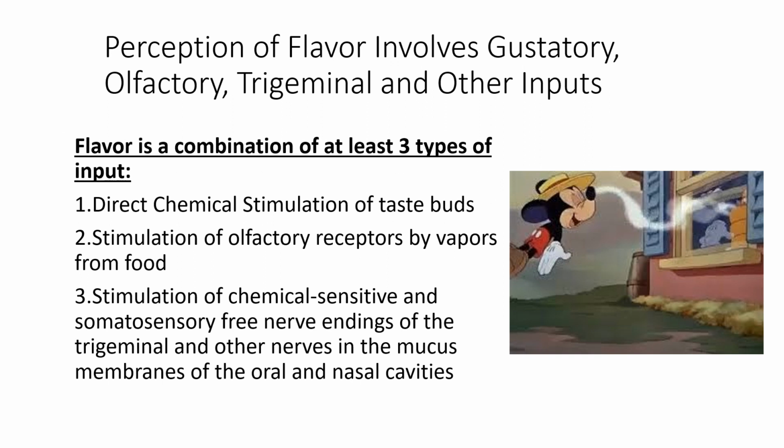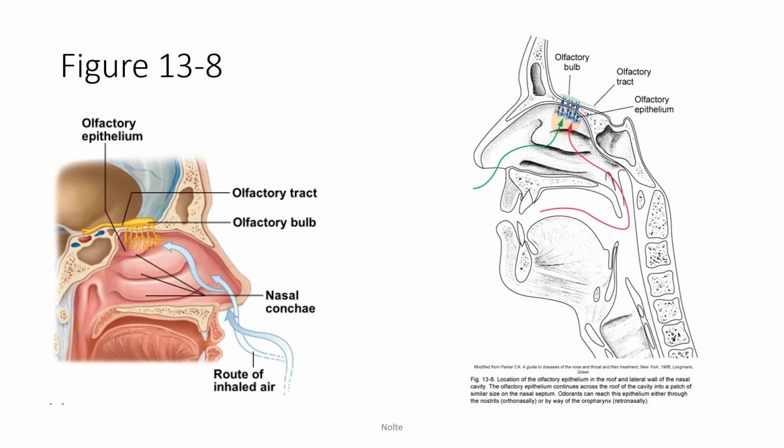Perception of flavor involves gustatory, olfactory, trigeminal, and other inputs. So flavor is a combination of direct chemical stimulation of the taste buds, olfactory vapors from food, and stimulation of the chemical sensitive and somatosensory free nerve endings of trigeminal and other nerves in the mucous membranes and oral and nasal cavities.